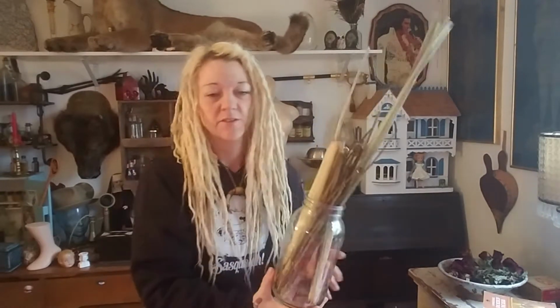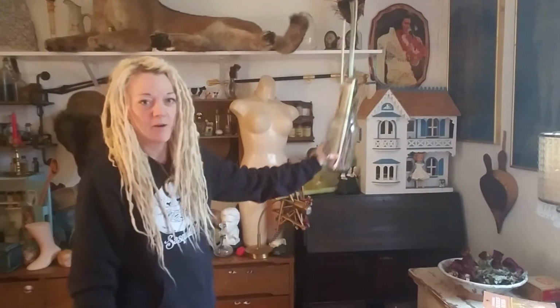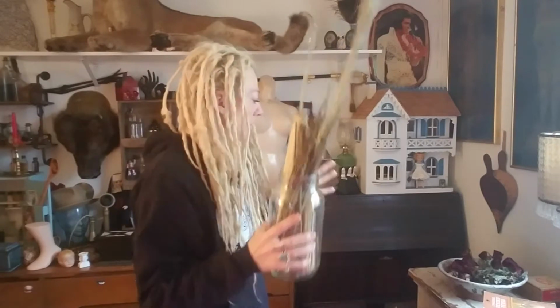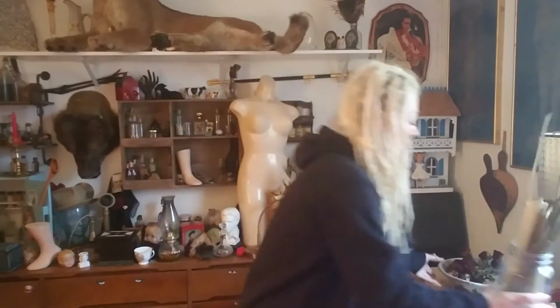Of course, some of the smaller pieces will fit in my big mason jars. But how cool is this going to look up on a shelf, with all this stuff coming out of it? So don't minimize those things. And for this big bowl of roses, I have a great way to keep it special.